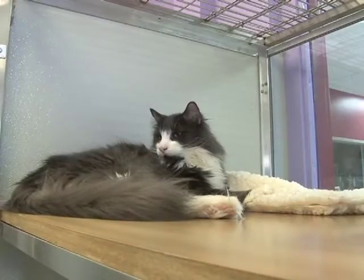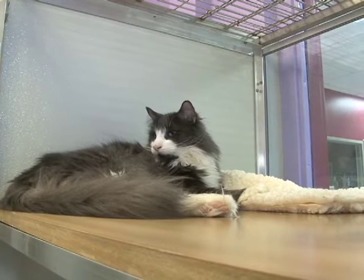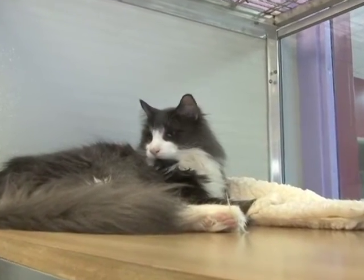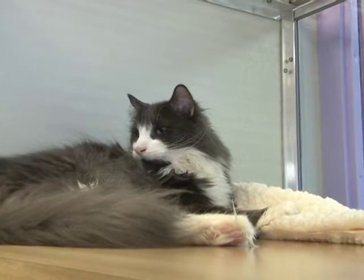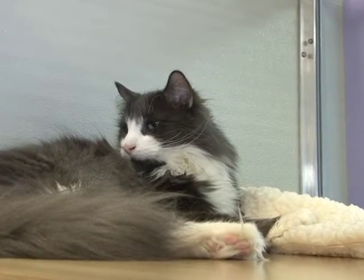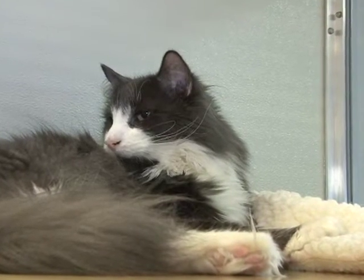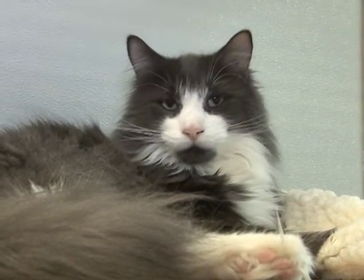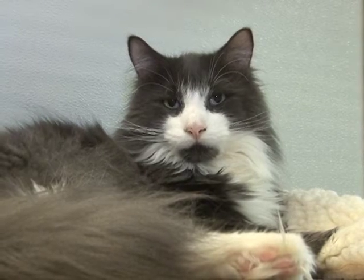This is the last cat we're going to show you. And this is our special needs cat. His name is Teddy B. He is a medium-haired gray with white. He's about 5 years old. Got returned after 5 years when he developed diabetes, and his family didn't have the time or the ability to give him his insulin shots. He needs to get them twice daily, every day.